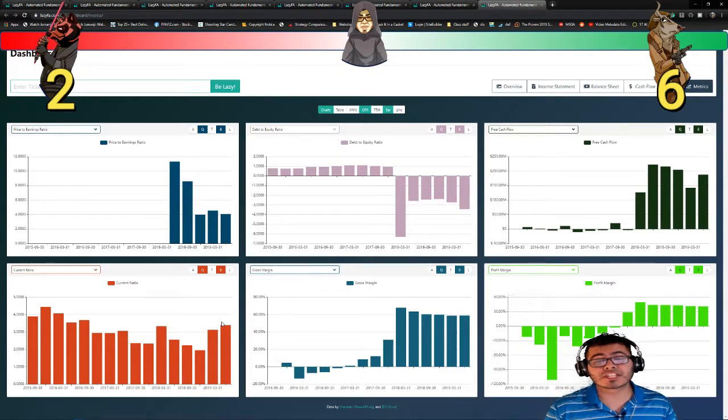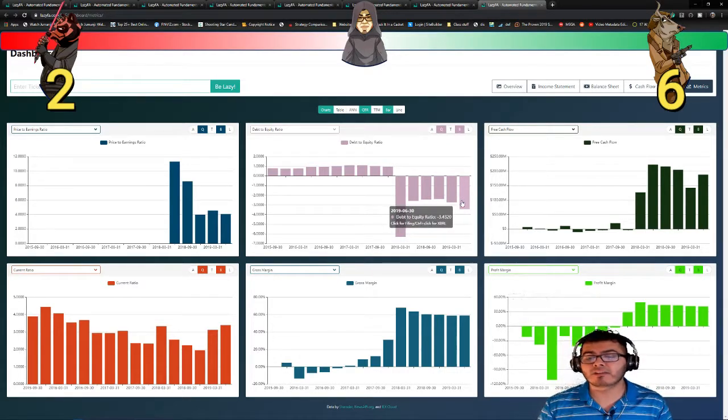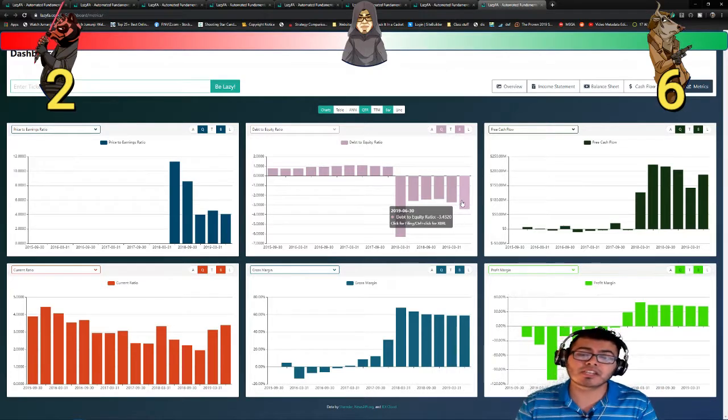Unfortunately, Darth Bear is going to take the point on the debt to equity ratio. This company has a negative debt to equity ratio, and that can only mean one thing: the equity is negative, because you can't have negative debt. Well, you probably could, right, if a company is paying you. But right now, we know this company has a negative shareholder equity, and it has such a high debt ratio.